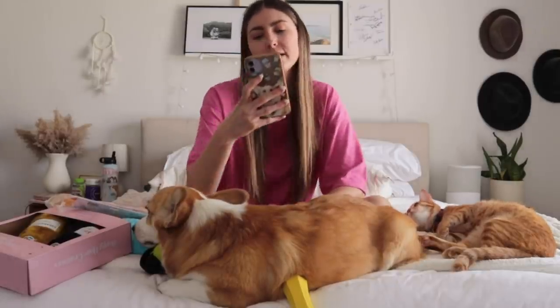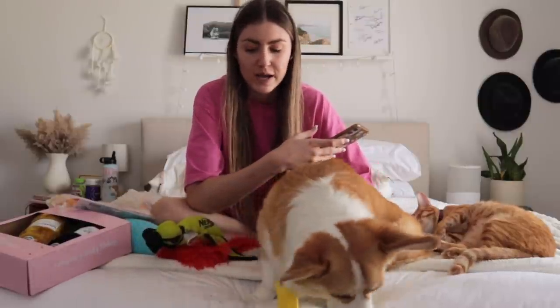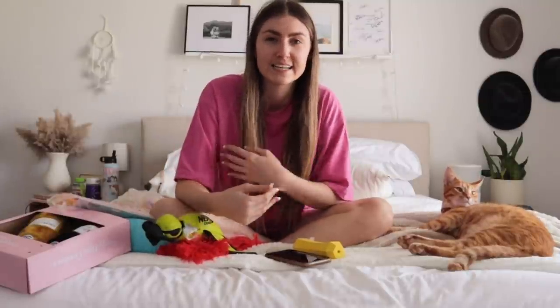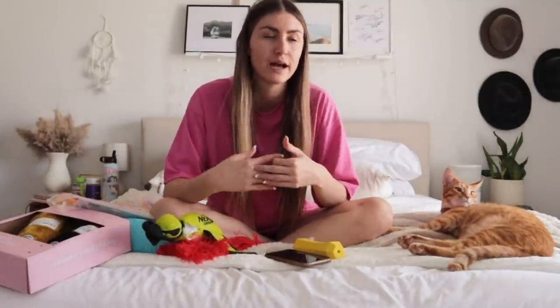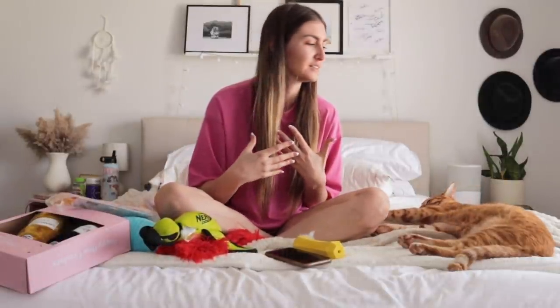Right. What inspired me to get Willow? The first time I saw a corgi, I quickly became obsessed with them and I was always looking for them everywhere I went. When I learned that they were really active and really social, I knew it was a perfect fit for me because I wanted a dog that I could take hiking and traveling.